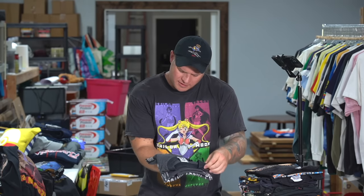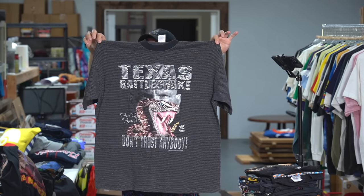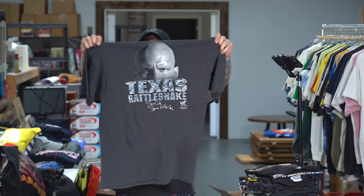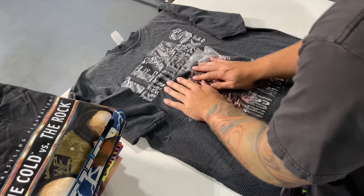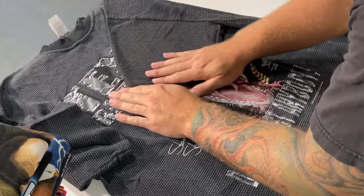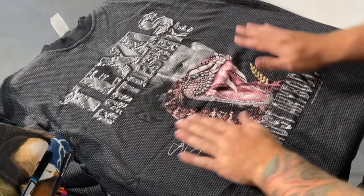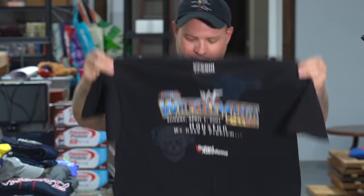Another wrestling shirt, the Savvy. This looks like a Stone Cold tee. Yes, the Texas Rattlesnake, front and back, beautiful condition. Dated 1999 on this one. This is crazy because the whole shirt has almost like a snake scale graphic, you know? Like on the entire shirt, it's textured. Another Stone Cold versus The Rock. WrestleMania 2001, Stone Cold versus The Rock.